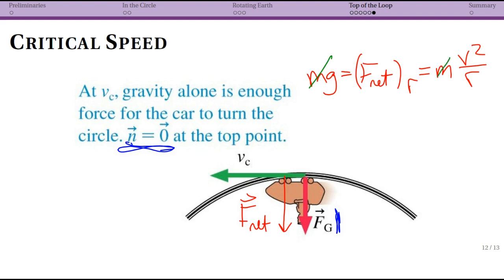So we cancel our m's, and we get gr equals v squared, and so you're left with your critical speed to make it through the loop being the square root of g times r. So your critical speed is going to depend on the radius of the loop. It is not going to depend on the mass of the car. And you can go faster than this and make it just fine because the normal force helps make your net force at the top bigger. But if you go any slower, you don't have enough of a net force to keep it going in a circle.